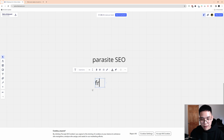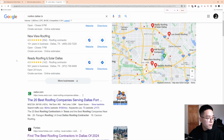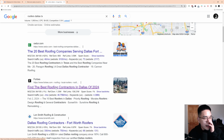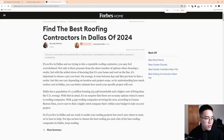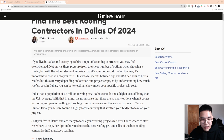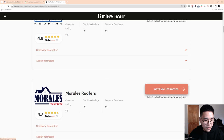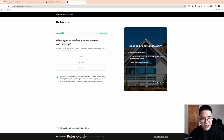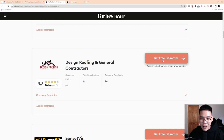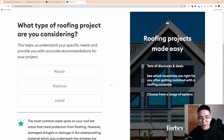Forbes is a great example of this. All right, I'll show you an example. So if I type in roofers, I was just doing some research for a client. If you type in roofers Dallas, Texas, you can see that Forbes here is the second highest result. But you wouldn't typically think, okay, I'm going to get my roofer recommendations from Forbes, but here they are recommending these companies. But when you click this get a free estimate under any one of these, you're taken to the same URL here, which is roofing.advisorjourney.forbes. So this is just a lead gen play.